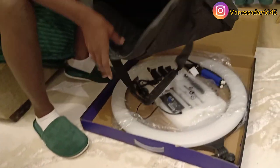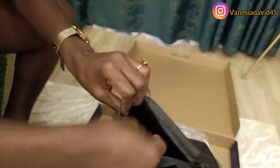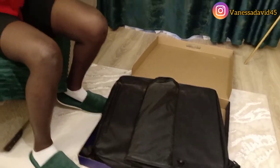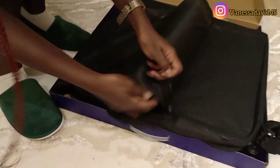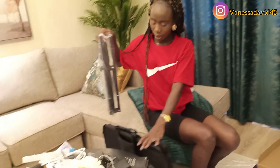Okay, so this is how the bag looks like. It comes with this bag, and then it comes also with this one that is attached to the bag. This one is for the stand. So if maybe you are traveling and you're using the bag, this is where you put your stand. Actually, it fits very well. And you put your ring light inside and see, voila, you're good to go.